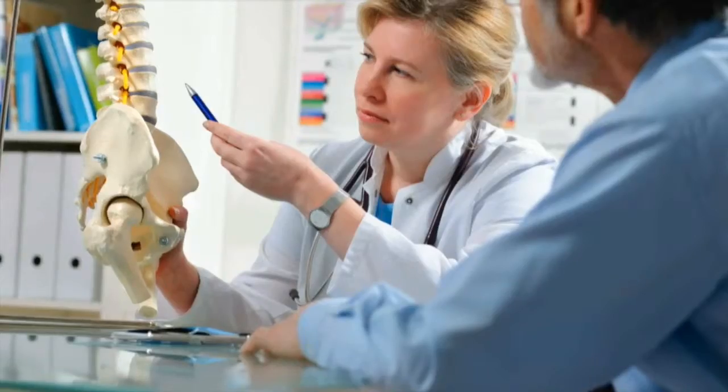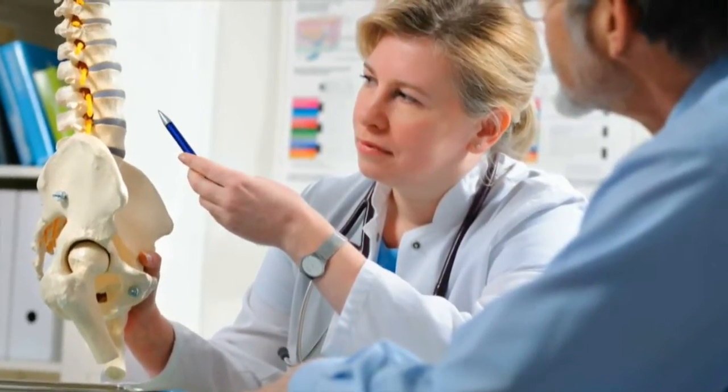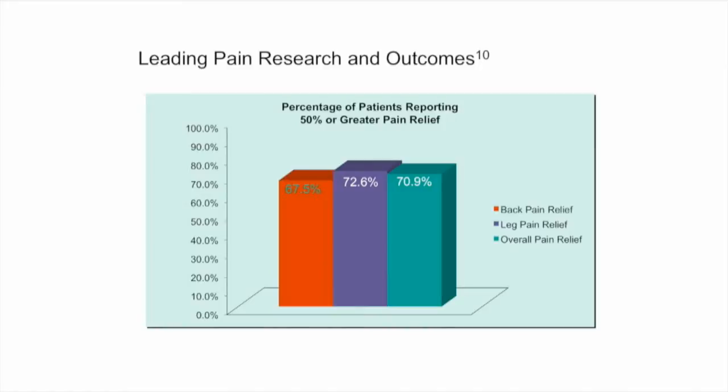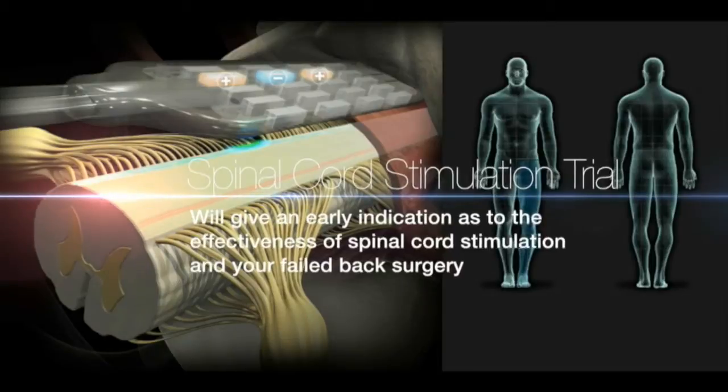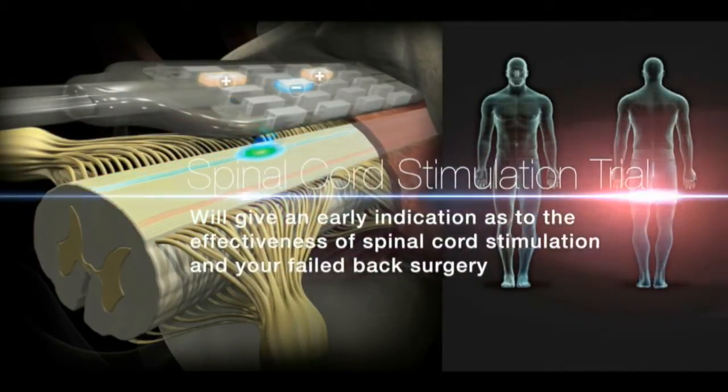There have been a number of published studies which support the use of spinal cord stimulation in failed back surgery syndrome. These studies have shown that in the absence of instability or a recurrent disc prolapse, spinal cord stimulation is more effective than reoperating with more traditional surgical techniques. By undergoing a trial of spinal cord stimulation, you should get a fairly early idea of whether or not this therapy is likely to help with your failed back surgery syndrome.